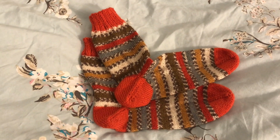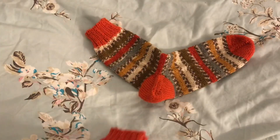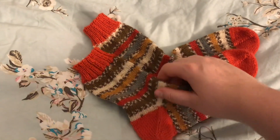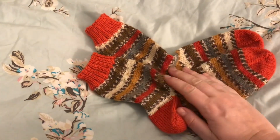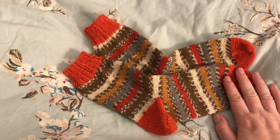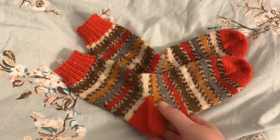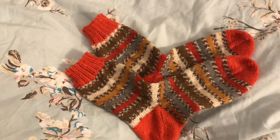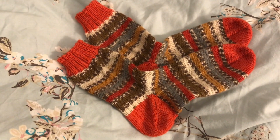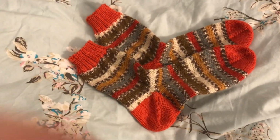But I also finished off these socks today, which are Cosmo's birthday socks. And these are the West Yorkshire Spinners Signature 4-ply in the Christmas Robin colourway, which was their Christmas colourway from 2019. And the heels, toes and cuffs are their Cayenne Pepper from the same range. And these were knit for Cosmo with the leftovers from a pair of socks that I've knitted my dad.